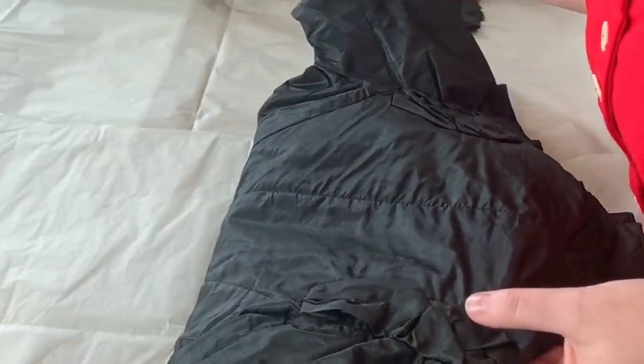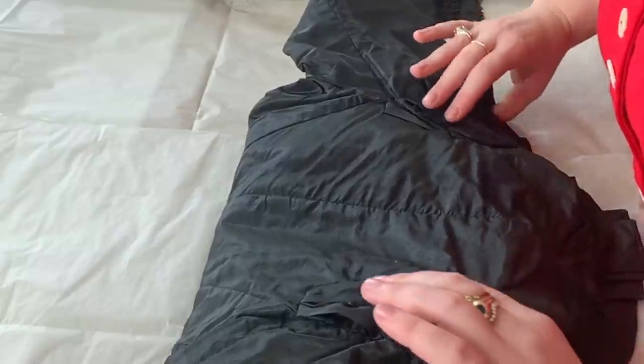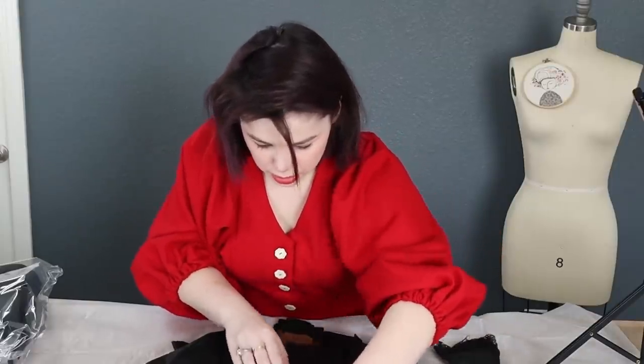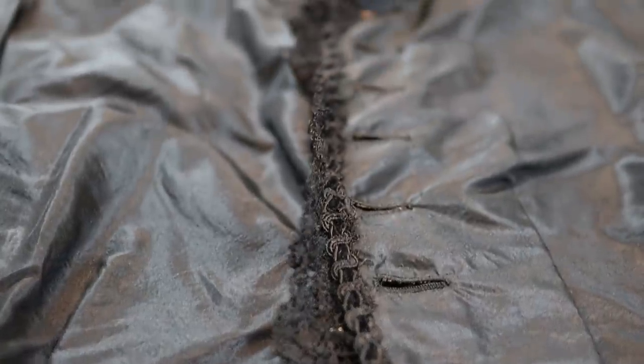So obviously they had a sleeve problem. See you guys, they didn't have it easier back then when it came to dressmaking. They still had problems. But overall, I think this baby is in great condition. The trim and lace is actually in nice condition too. I'm not quite worried about it. All right, gonna move her over to the side.